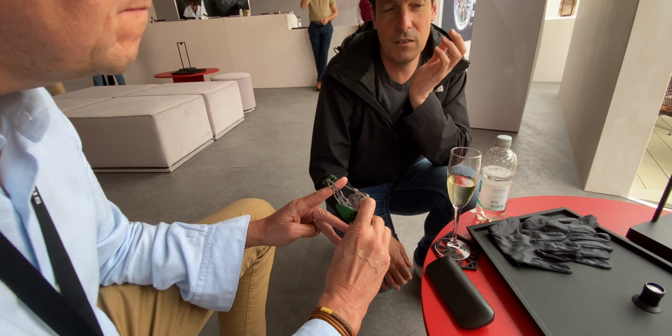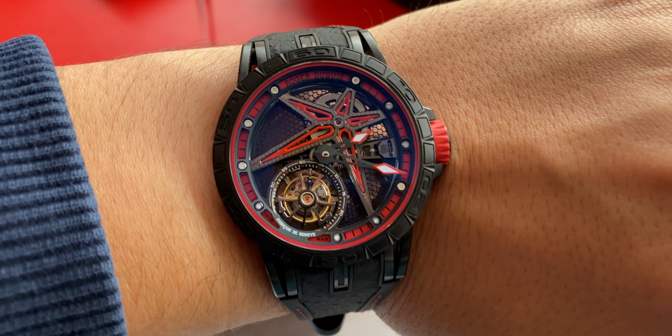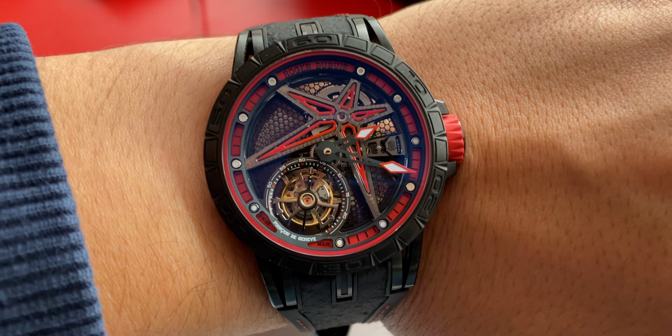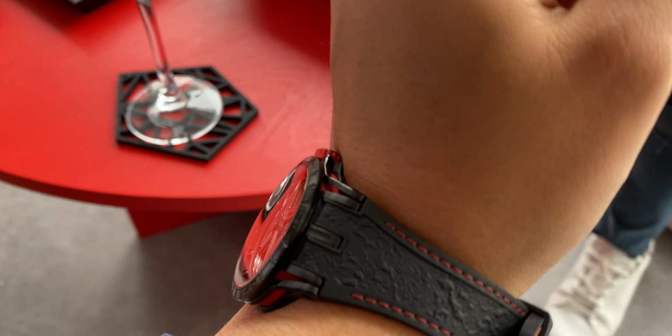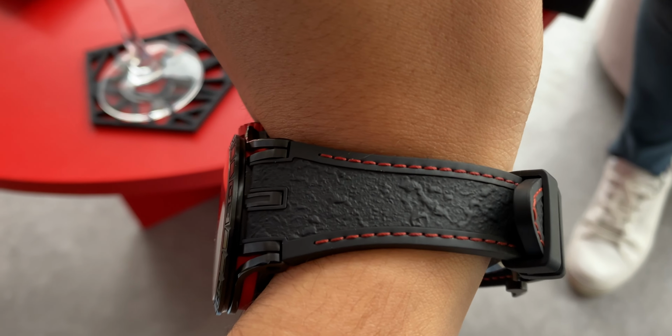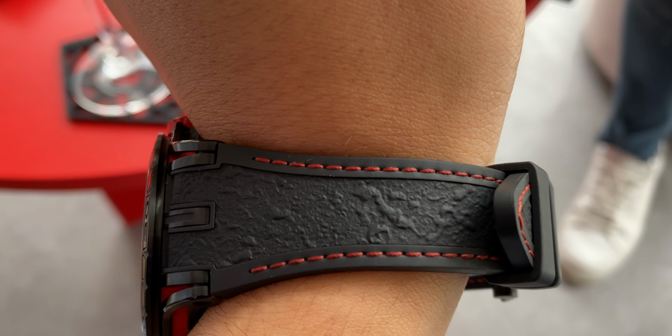And then it was time to relax in the Roger Dubuis lounge, where we were greeted with some champagne and raclette, which was very, very nice, I have to say. And then we got to try on a bunch of the different watches. So this is a 39mm. I think it really fits my wrist. But the cool thing is, if you notice on that strap, you can see it's kind of a weird rubbery texture. The reason why is because it's actually Formula One race-winning tire rubber that they use to make the straps, which I think is quite interesting.